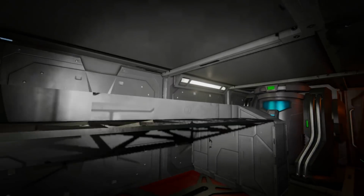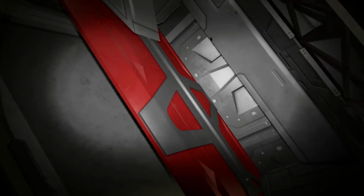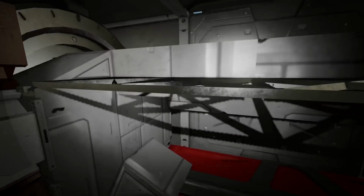Obviously got a bed over here. I love the way this is actually made. I wonder if I can actually fit the character in it. Can I fit the character? Oh, I thought I could for a minute. No, I can't fit myself in there, unfortunately.